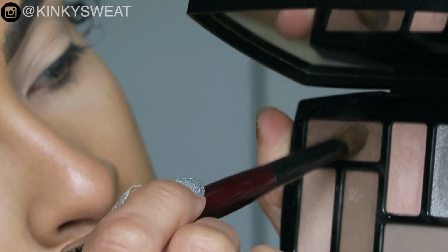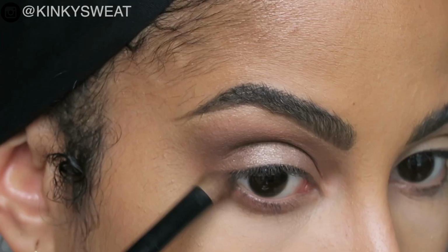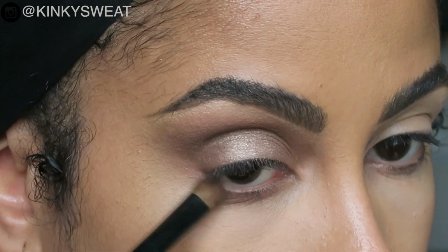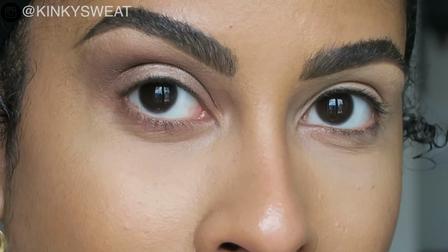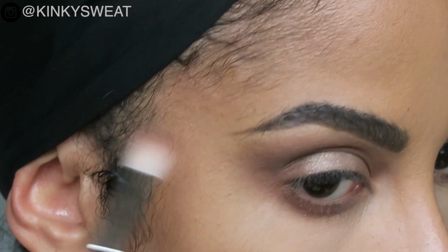Taking Builder Pro with that darker brown shade, placing it on the outer third right here, completing the look, adding some smoke now to the lower lash line. This might be a little too fluffy, but I really love a smoky lower lash line. So we'll go in with the first shade, B142, all under the lash line.